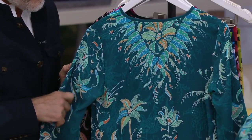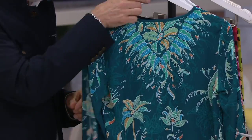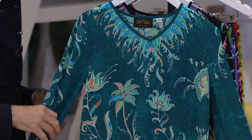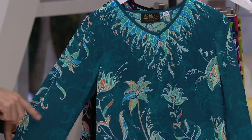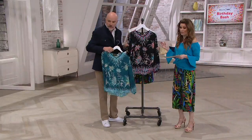Now take a look too, and I think the details in the color, we do have three colorways available for you. This is gonna be that teal color. And our teal pants we had on earlier would be great with this. The aqua pants would be cute. Or the white ones, yeah. White will go with any of these, actually.